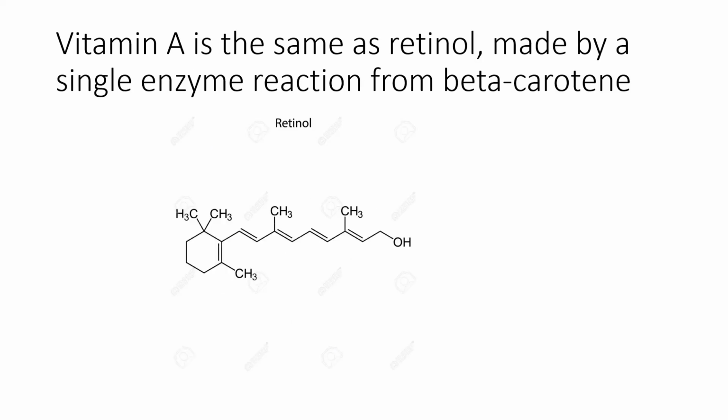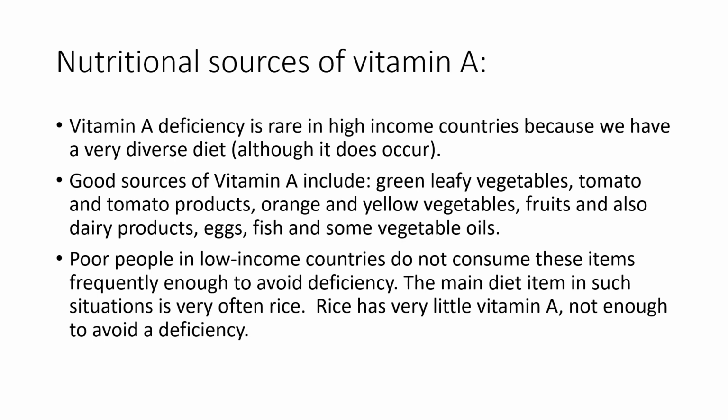Okay, so here's what vitamin A looks like. It's the same as retinol, and it's made from beta-carotene, which is orange. Okay, so vitamin A deficiency.